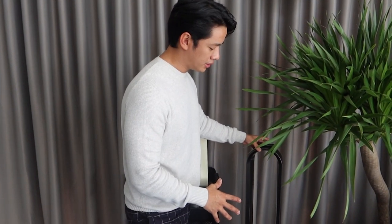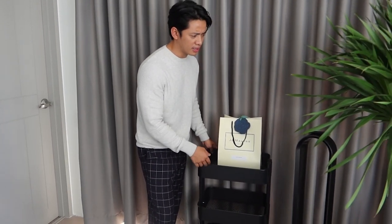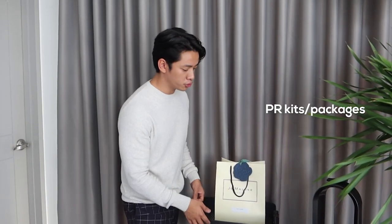But I'm super in love with this tower fan. Ganda-ganda niya. Super happy. And ako, hindi ko naman binubuksan para ito yung aircon. So, usually, I just use this tower fan over here. And then next here, we have this Raxo. I think Raxo yung tawag niya. It's a cart. It's from Home Manila. Dito ko nilalagay lahat ng mga PR kit na kailangan ko i-unbox, kailangan ko i-post. So, dito lang sila lahat.